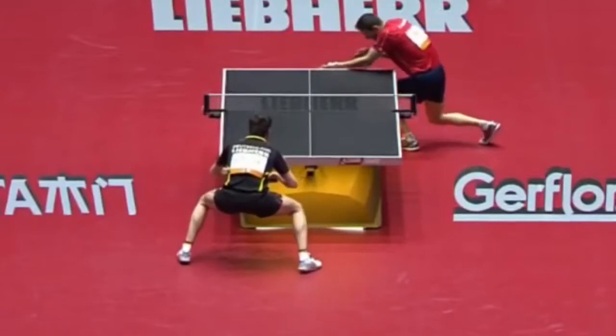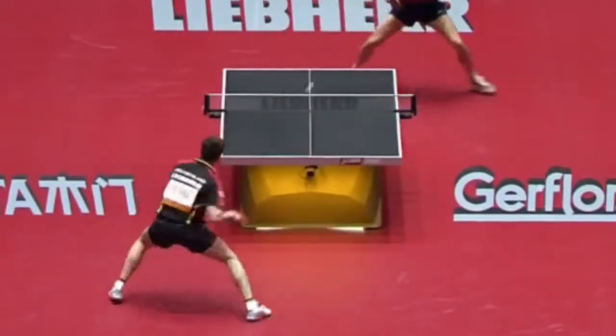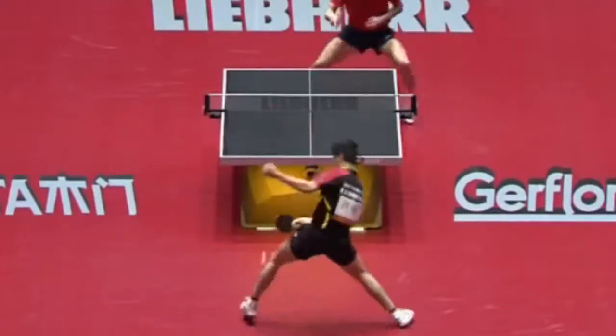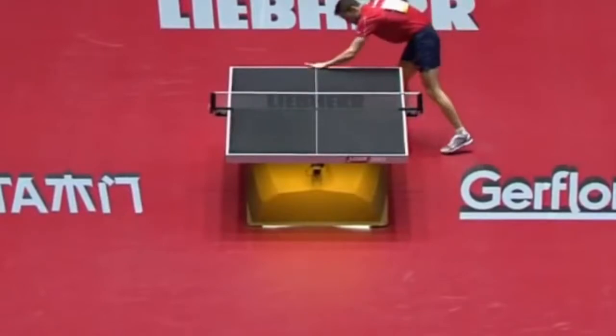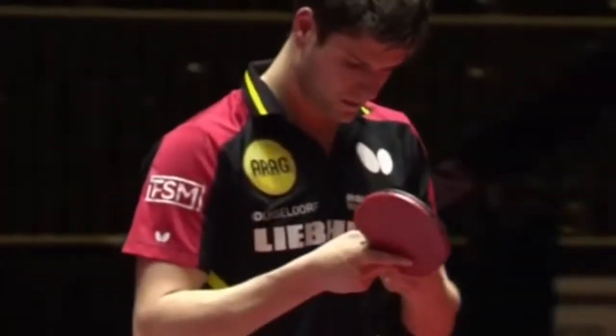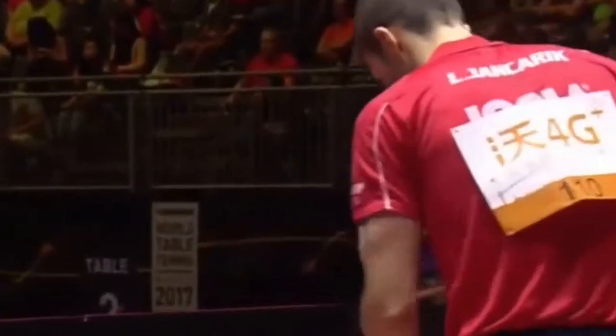Actually, it's interesting, isn't it, to see those after the game. See where points are won and lost. There's the power, taking it early, just like we saw Timo Boll doing earlier today, right off the bounce. Now, this could be a very clear decision. Dimitrij Ovtcharov, the doctor of finding cracks in balls, he can diagnose a broken ball better than probably anyone in the game.